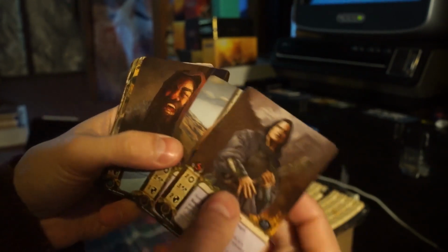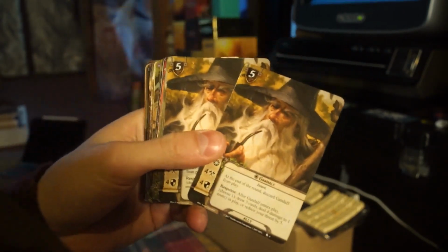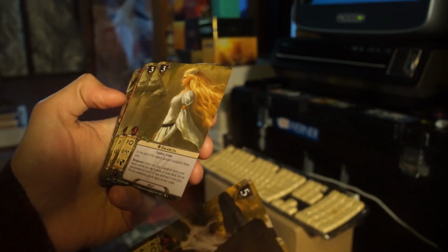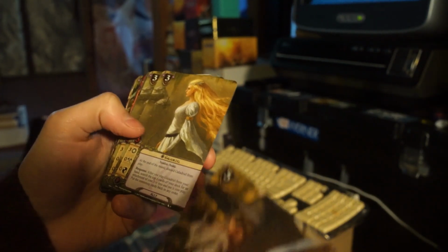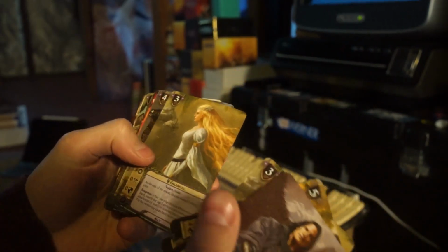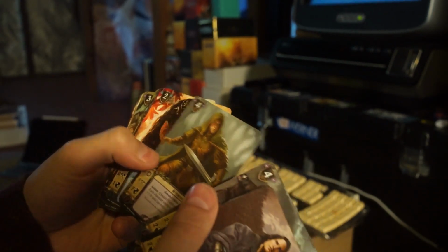Gets to do some cool resource stuff. Nori, he's back. Gandalf in full art, great. I also need more Gandalfs because, like I said, I still only have an original core set and I don't have 2 of them. Galadriel, that's sweet. She's just an ally. Yeah, so he's the hero, okay. So the, oof. Those are good.